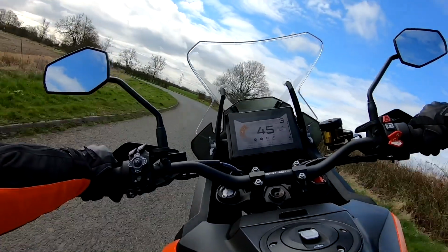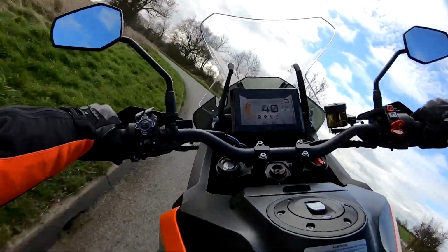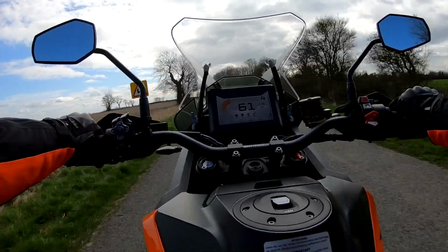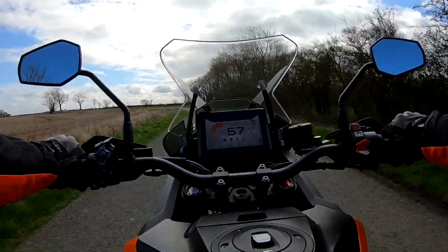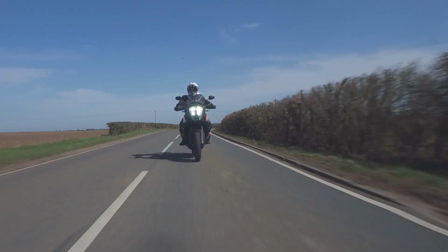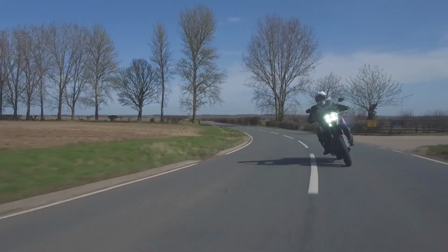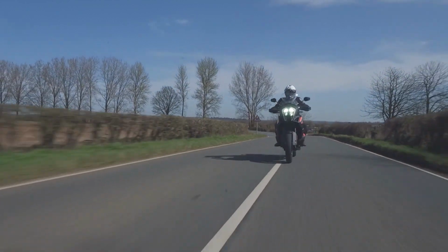Riding position: nice and wide, an adventure stance, but not unnecessarily so, so you don't feel you're towering over the top of it. With the new seat height, it takes you down into the bike a little. So if you're one of those guys that likes scratching around the twisties and seeing how low you can get around the corner, you can certainly do it.